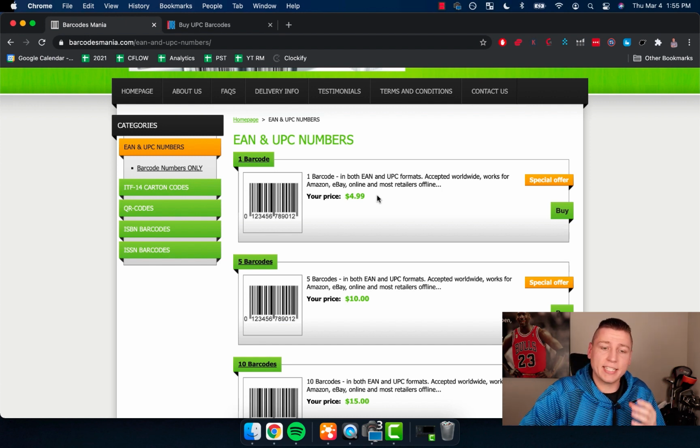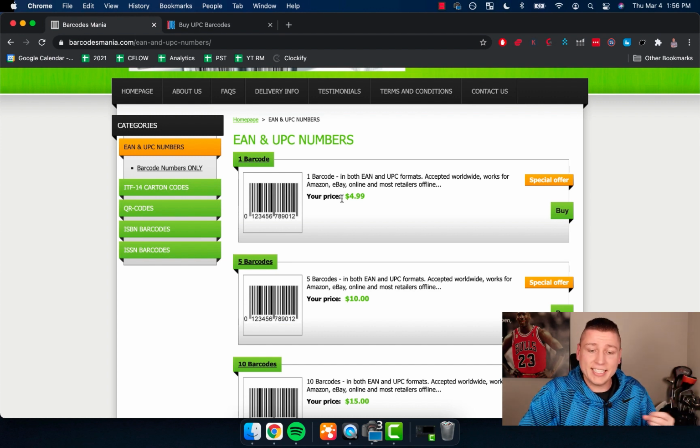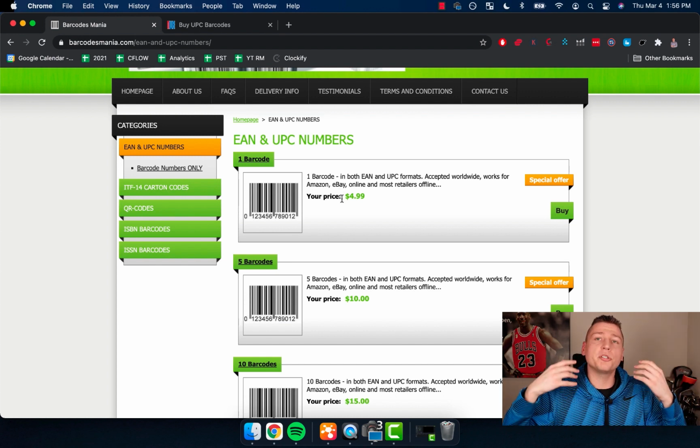Now, what happens is Amazon just updated their system to actually check the database for these barcodes to see what the brand name is, see what the manufacturer was, and everything like that. So in the last year, these do not work anymore, just because Amazon's checking that database. When they go to pull that brand name in your UPC, they're looking at the database there on Amazon and they see a different brand name than your listing.